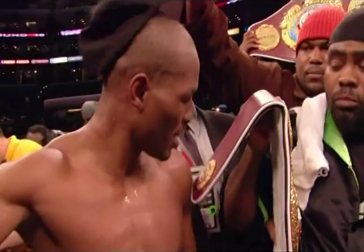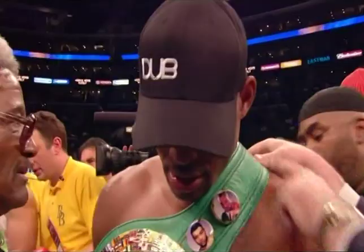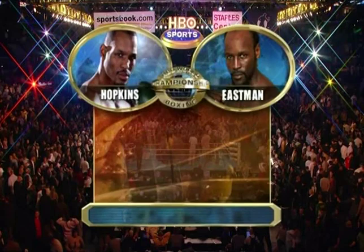Only the second loss of Howard Eastman's career. He's fought twice in the United States. He's lost twice. He'll go back to England and win a few more fights there, probably. And Hopkins, who holds all the belts in the middleweight division, can put any belt he wants around his neck or his waist. Here are the final CompuBox numbers.